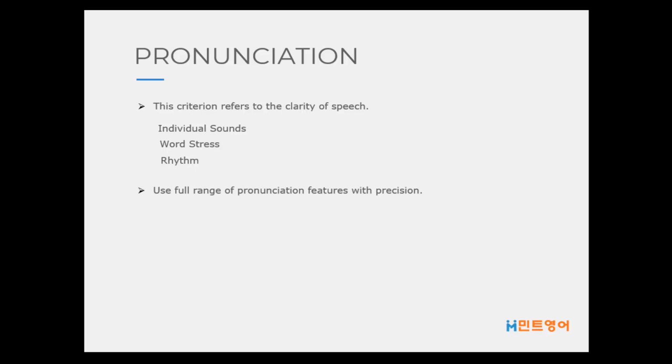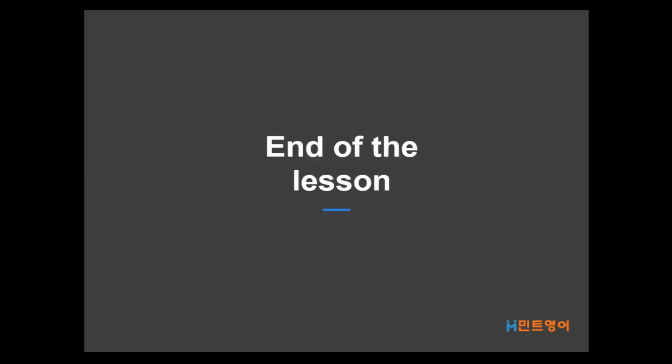This criterion refers to the clarity of speech. Accent is not necessarily needed to get a high band score. Rather, it is the mastery of individual sounds, word stress, and rhythm. To score high in speaking, you must use a full range of pronunciation features with precision.